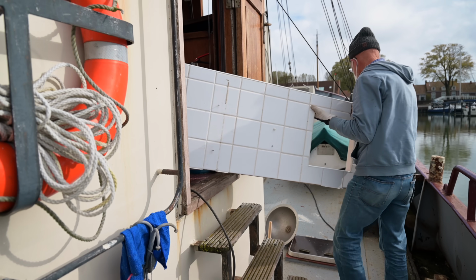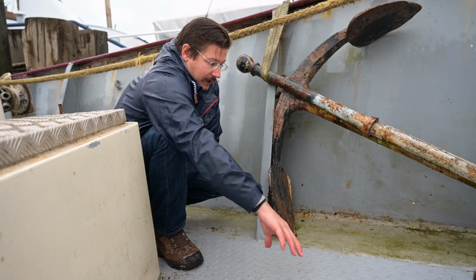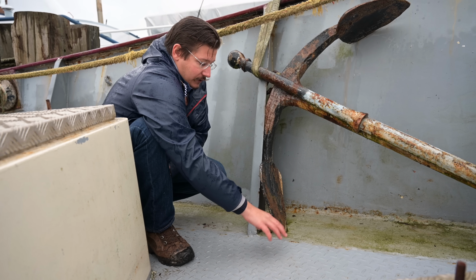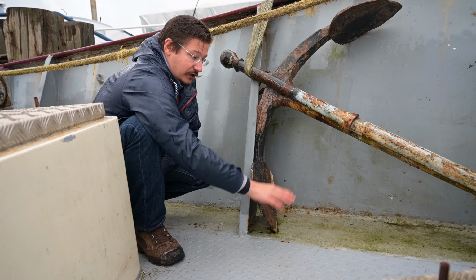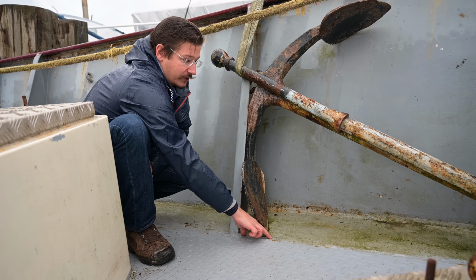Here you can see the deck from above. You see that the wooden deck is sheeted over with some teardrop steel sheets. And next to the wooden deck there was a gutter. And this gutter is filled with concrete.